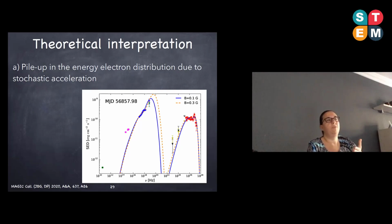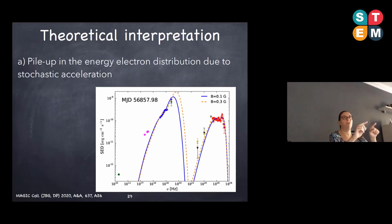So basically in this paper, published last year, we present 3 emission models. One option is a pileup in the electron distribution. So in the particle distribution that is responsible for the emission, if there is a narrow band where more emission is input, then you get such a feature.